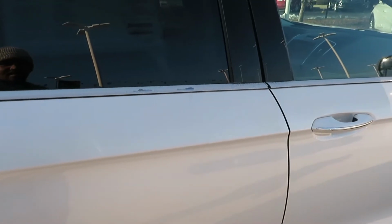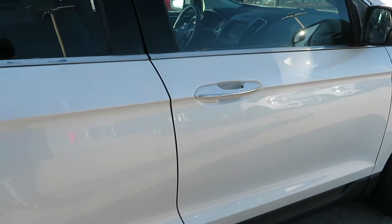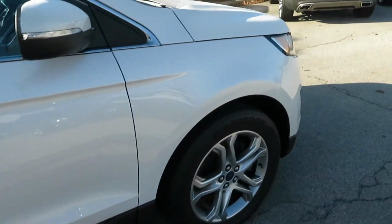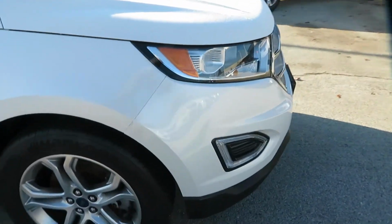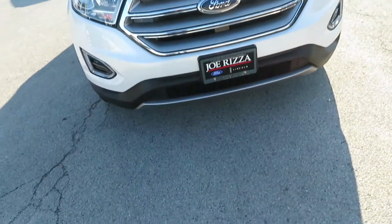So this is the white platinum metallic tri-coat. That's what they call it. White platinum. It's very nice. Man, it's freezing out here.